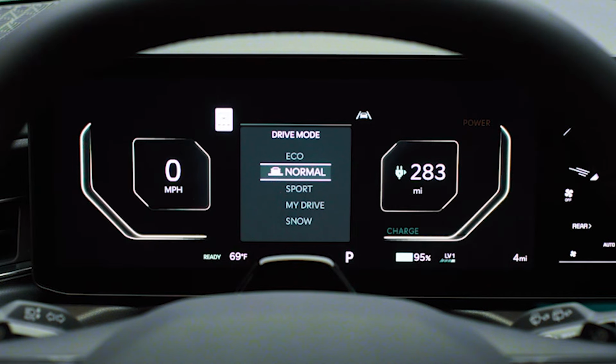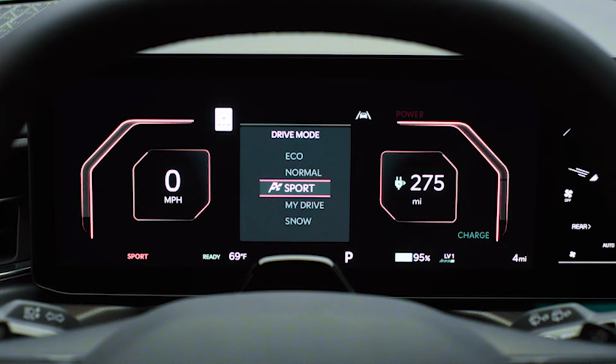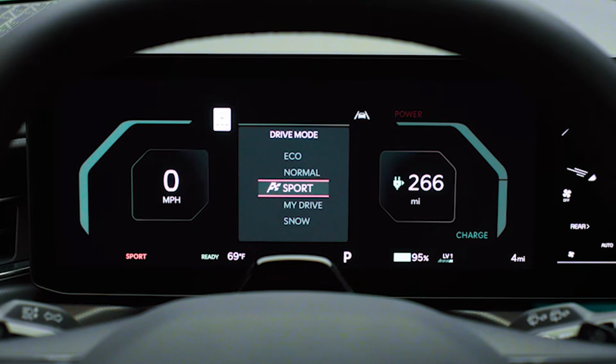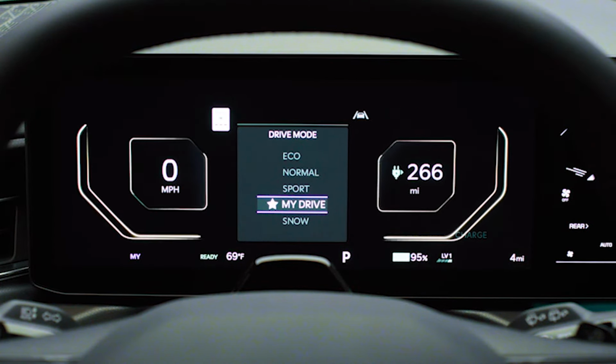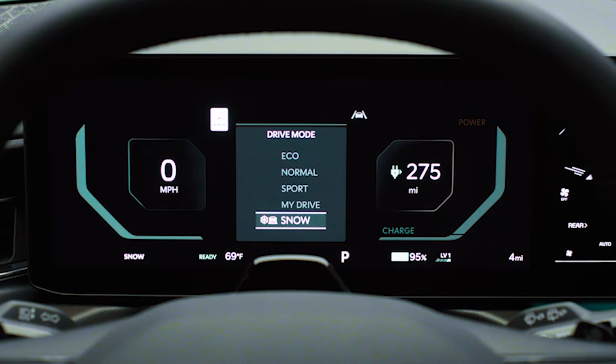But here's the kicker. You have wireless Apple CarPlay on this vehicle, and I think that is super cool because I haven't seen wireless Apple CarPlay on a Hyundai vehicle, Kia vehicle, Genesis vehicle at all yet. So I think this might be the first one.